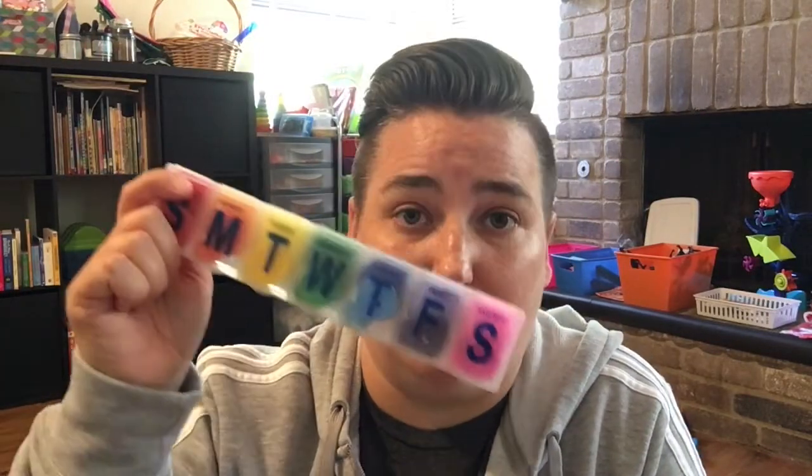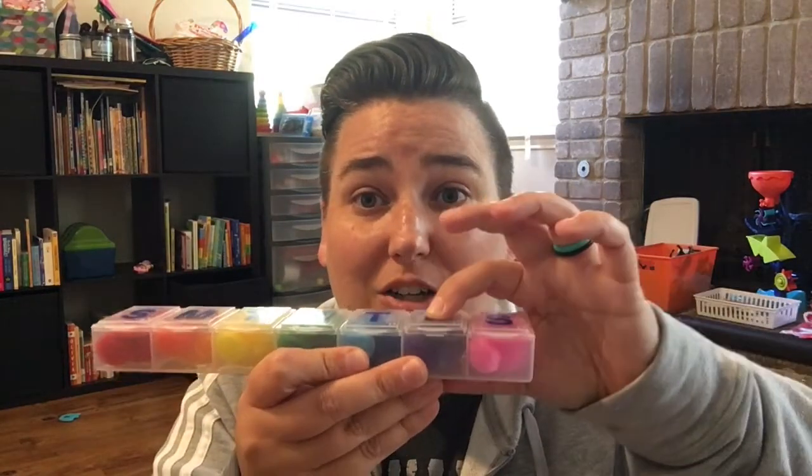Again, these are things she likes playing with. There are choking hazards, so I don't let her play with this one unless I have eyes on her the whole time, but she does really like playing with this. If for no other reason, then she just likes opening and closing the compartments.